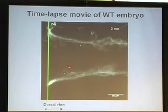Again, the anterior is to the left. So these are the two rows of facial neurons as they're migrating back. You can see some cells here and here. You can also see the axons exiting from rhombomere 4, where they'll go on to innervate the muscles of the face and throat. I've noted two neurons here, so you can see examples of migrating cells.